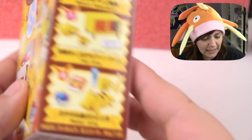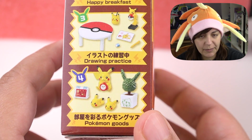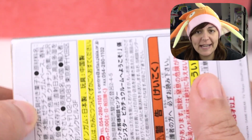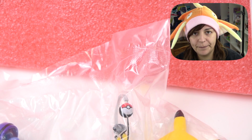Time to play the voting game again. Did we get break time or Pokemon goods? I'm going to vote this time Pokemon goods. Don't forget to vote in the iCard section and don't change it. Don't do it. Really? Still got it wrong. Did you get it right?